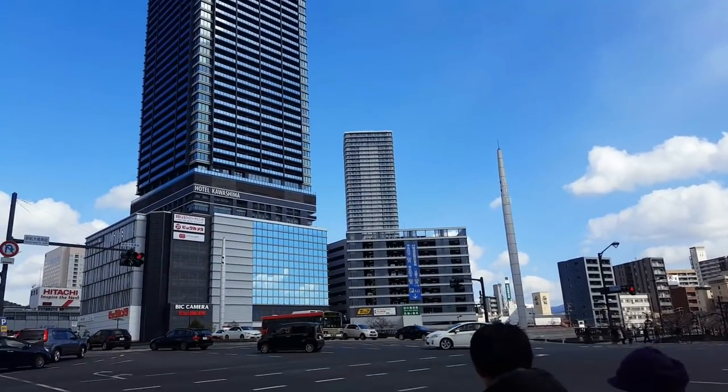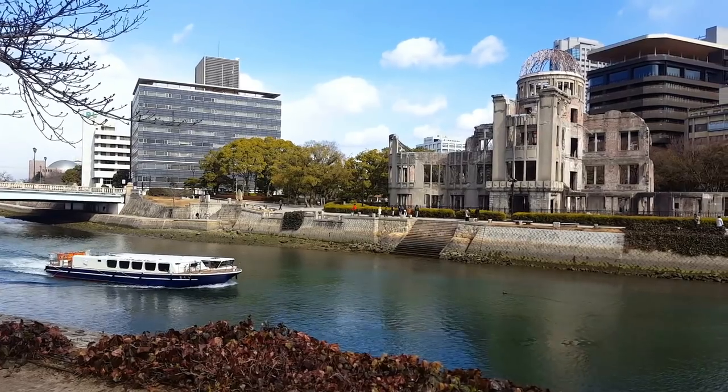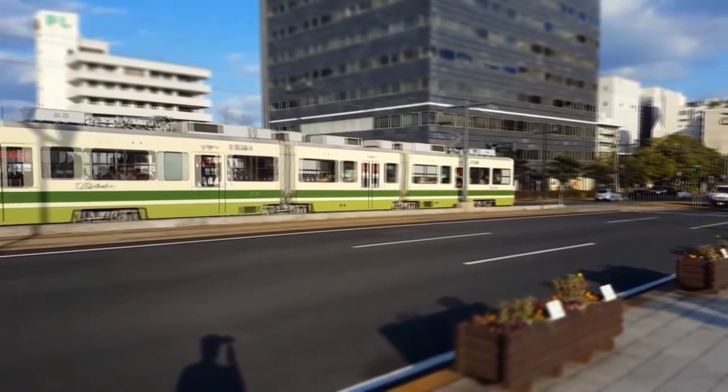Welcome to Hiroshima, Japan. If you're planning a trip to Japan in 2018 and haven't penciled in a visit, now might be the time to reevaluate your plans.